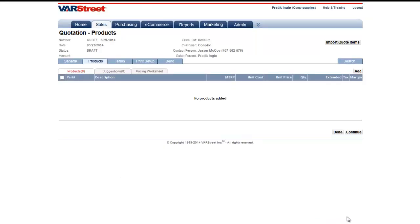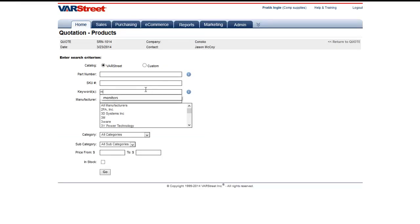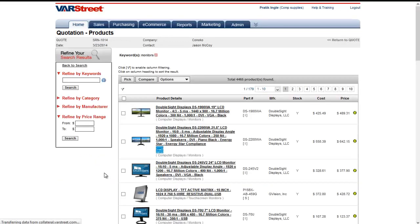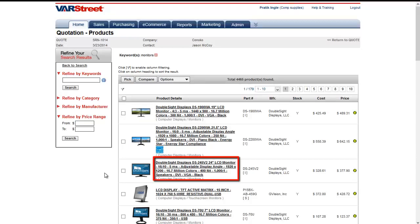There are a number of ways in which you can add products to a quotation. You can search and add products from a VARStreet or a custom catalog. Let me do a quick search for monitor. You can also say that it should be in stock. Now once you get the search results, your sales rep can refine the search results based on keywords, category, manufacturer, price range, and more. Here you can see the image of the product and a short description of the product.